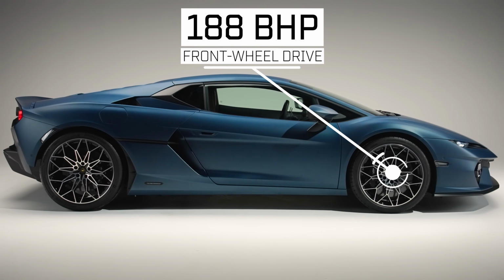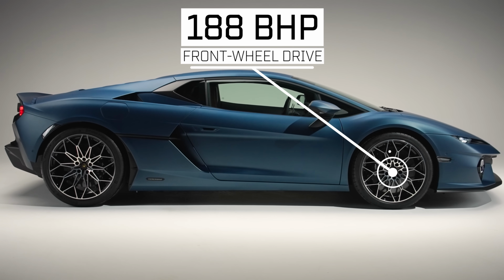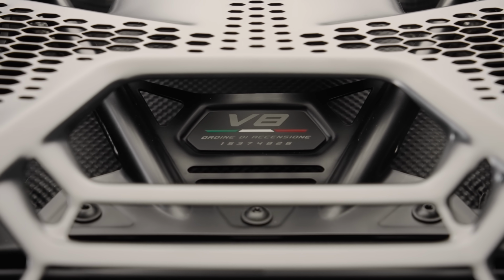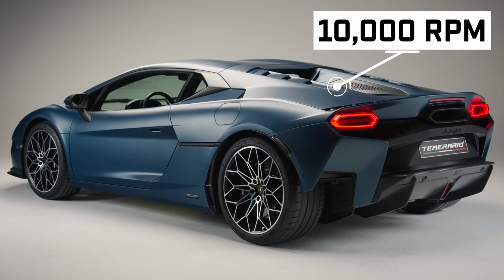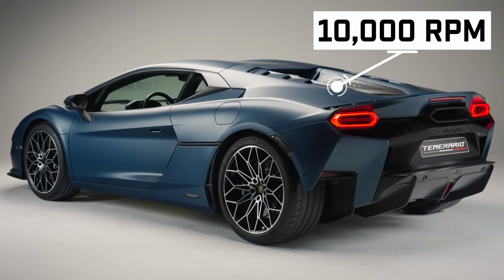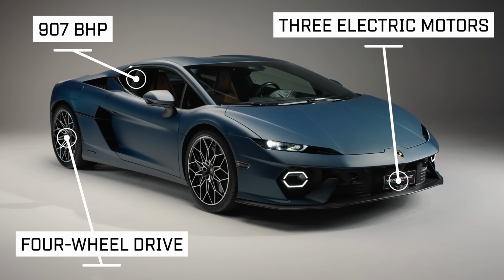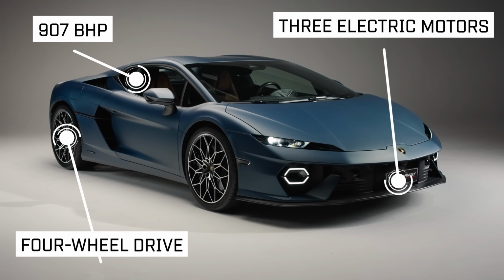Well, it's Lamborghini's first ever 188 brake horsepower front-wheel drive supercar. Wait, what? I'll explain that in a minute. In a proper Jekyll and Hyde moment, it's also Lamborghini's first car with a twin-turbo V8 with a flat-plane crank mounted in the middle that revs to a screaming 10,000 RPM. That's supplemented by 3 electric motors to give 4-wheel drive and 907 brake horsepower. Yep, I think we could all get pretty reckless with that.